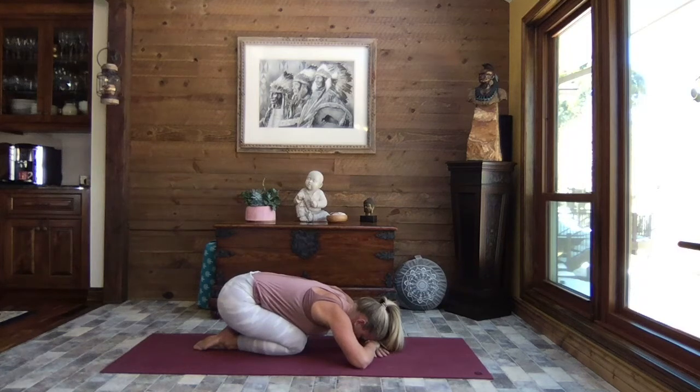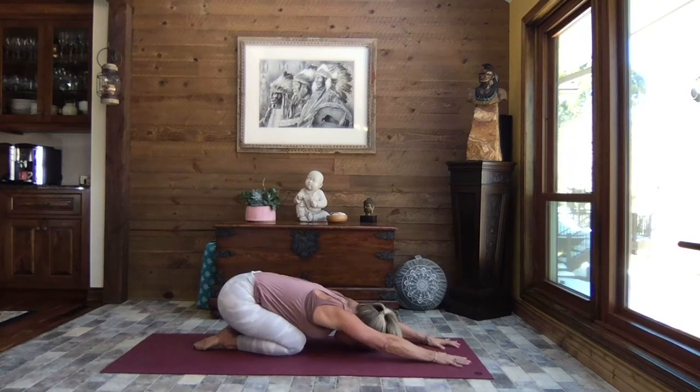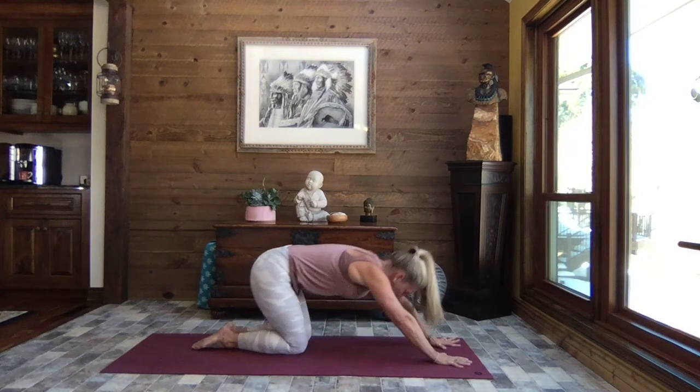We want child's pose to be as comfortable as it can be, because this is a wonderful place. Stretching the thighs, those quadriceps, stretching the shoulders, the lower back, promoting flexibility and range of motion in the hips. Just a wonderful place.